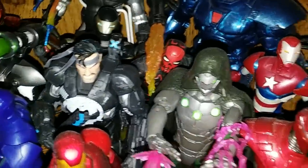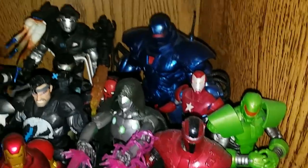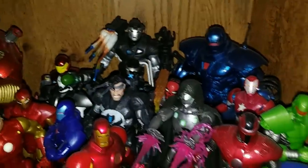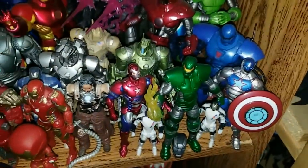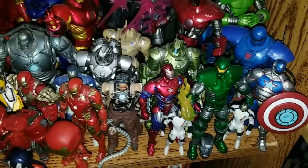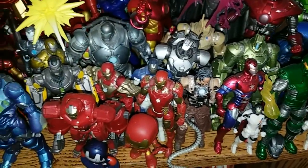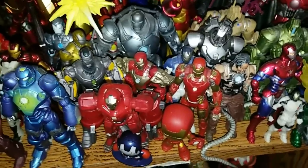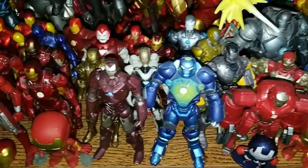Then there's Iron Skull. Then there's Doctor Doom. Iron Patriot, Iron Monger. The old War Machine. Titanium Man and Crimson Dynamo. And then moving on to 3¼-inch. Some bad guys. The drones. I still need the Navy drone. Iron Monger. And then it pretty much just goes into the MCU suits in the front.